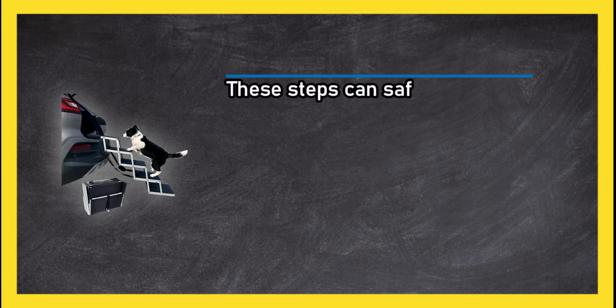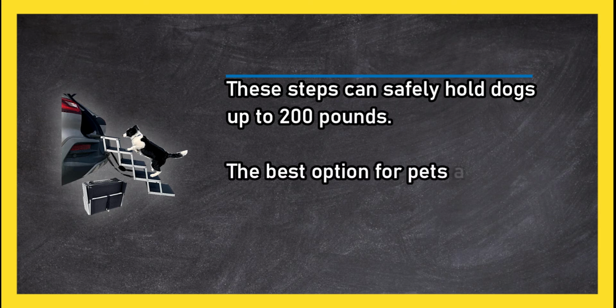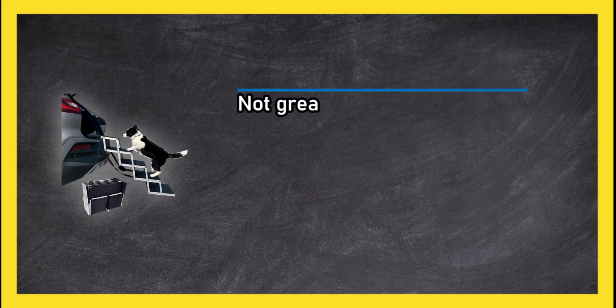These steps can safely hold dogs up to 200 pounds. The best option for pets and owners on the go. Not great for home use.